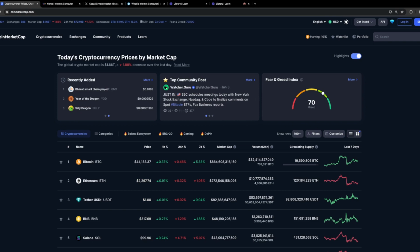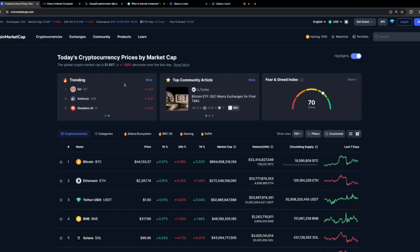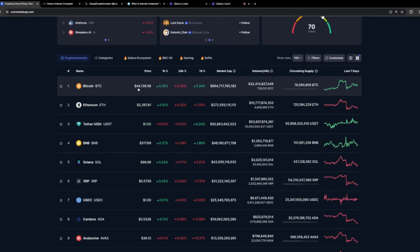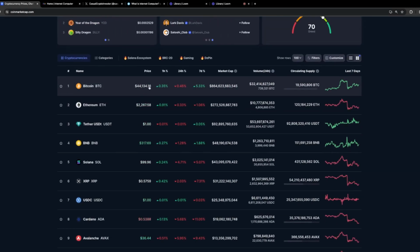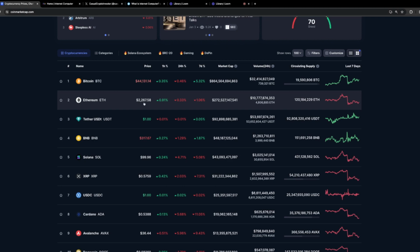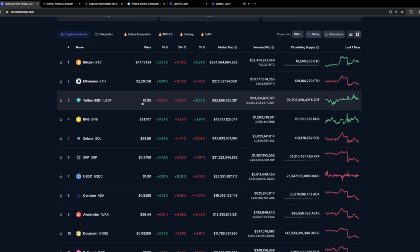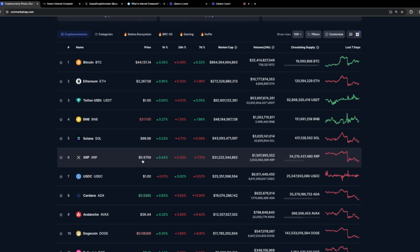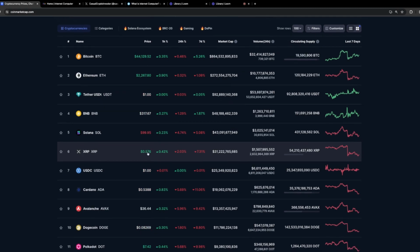Currently, we are down almost 2%. We're sitting at a $1.66 trillion market cap right now. Bitcoin is having a nice little pump, currently a little bit above $44,000. Ethereum is up as well, just slightly over $2,200. XRP, man, I'm loving this price right now, sitting at under 60 cents. I bought some today, and I will try to get some more as I can. So yeah, loving this price.